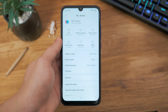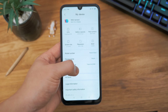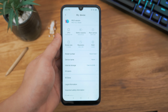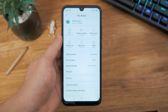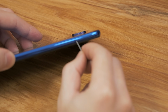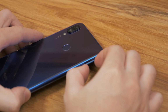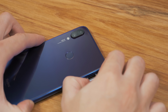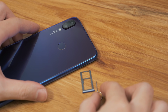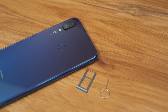Now let's have a glance at the internals. Snapdragon 660 is still a capable mid-range processor in 2019. RAM option goes from 3GB all the way up to 6GB, and if the 32 or 64GB internal storage is not enough for you, this phone supports up to 256GB expandable storage, another extremely useful and yet dying feature on such a cheap device.